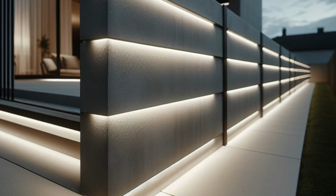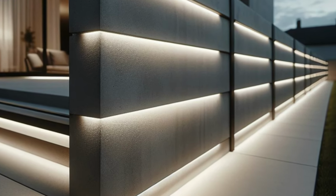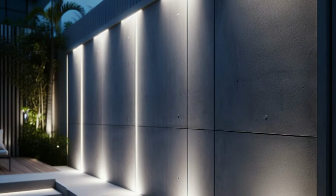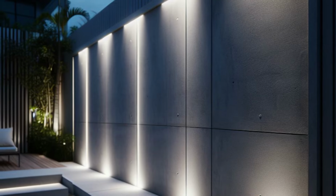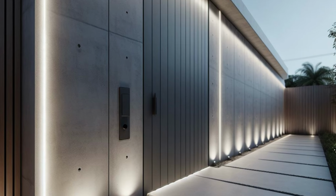Whether enjoying a quiet evening outdoors or entertaining guests in style, this minimalist fence design transforms your backyard into a sleek and inviting sanctuary. Embrace the beauty of simplicity and modernity in this chic outdoor retreat, where every detail speaks to the essence of contemporary elegance.